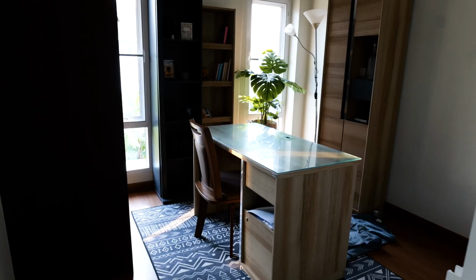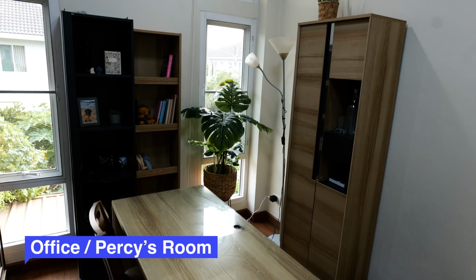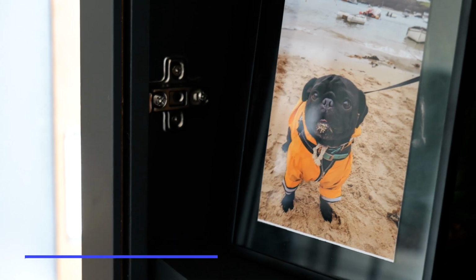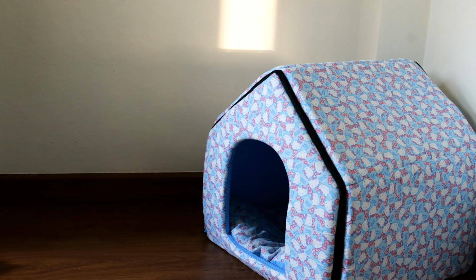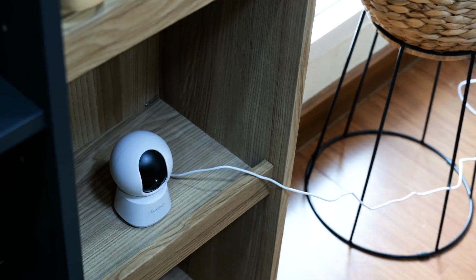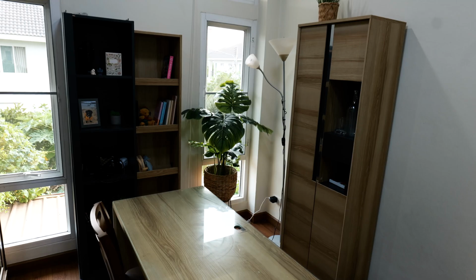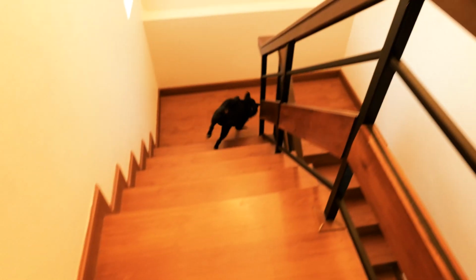Now into Percy's palace. It was meant to be Emma's office, but Percy has now taken it as his own. So when we go to work, this is where Percy stays. He's got his little house, his bed, and also we like to keep an eye on him and have a little chat throughout the day. I knew that Percy would love one of these houses because he likes crawling and stuff. He seems to really like it. You didn't shut the gate.